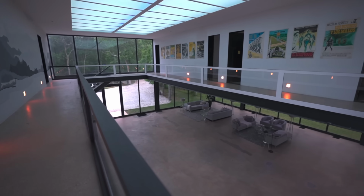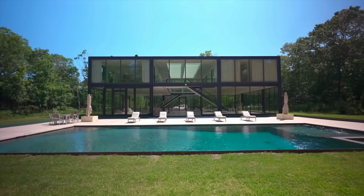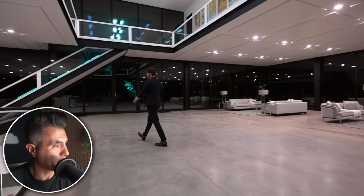What is that for? But this is a bigger problem than you think, because the view is also completely redundant. At least in these wraparound full floor penthouses, you get different views from different angles. Over here, it's the same forest and the same type of tree. It's not even like we get oak trees on this side and Douglas fir on the other side. No, it's the same tree. So it's completely redundant.